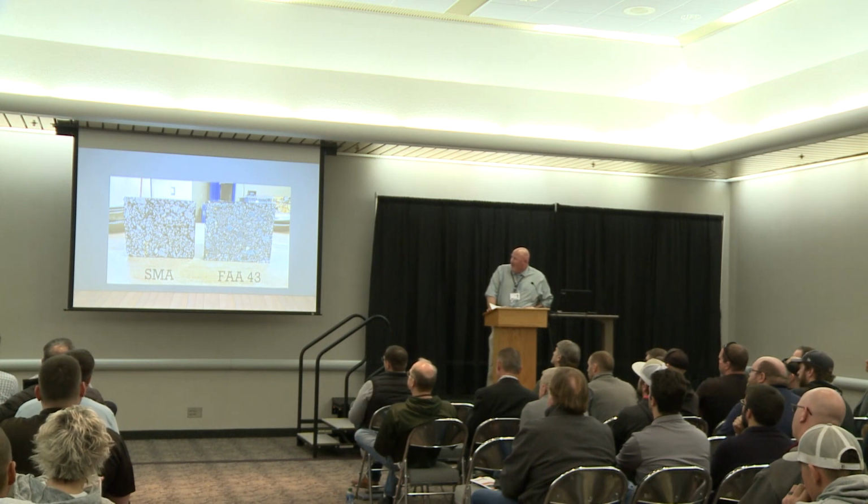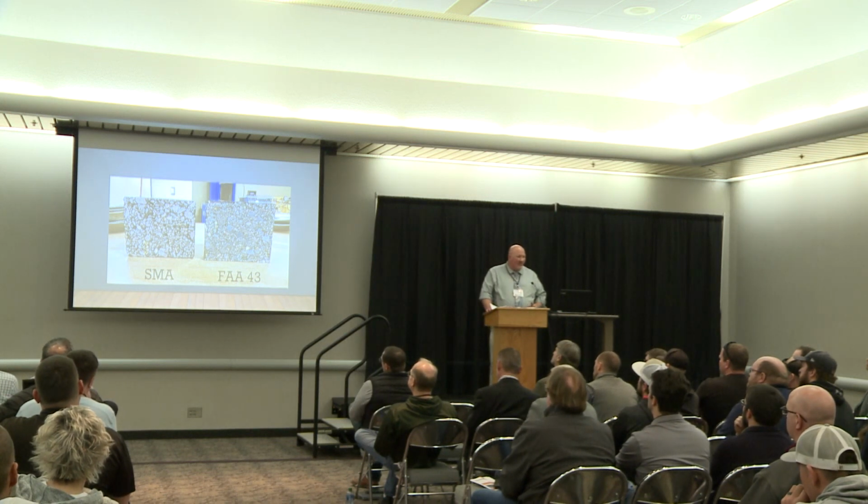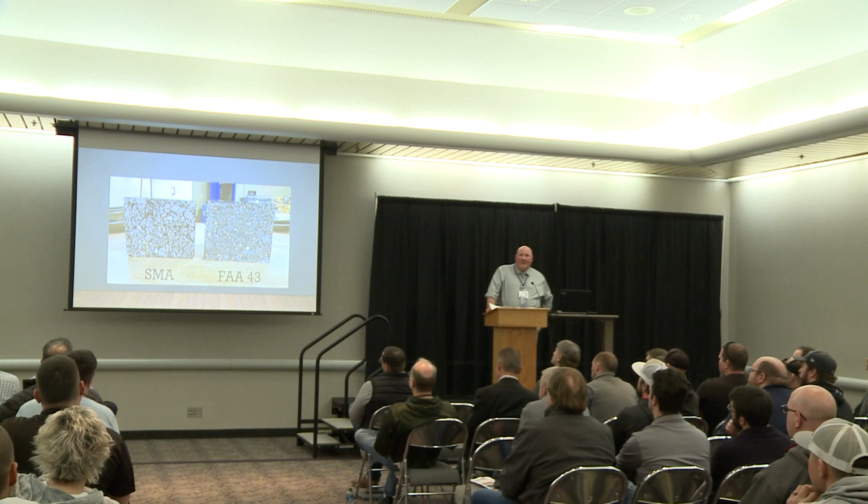And this is a cross-sectional cut of a gyratory plug. The one on the left is the SMA, where you can see the stone-on-stone skeleton of the mix. And the one on the right is a cross-sectional plug of an FA43 from last year in the Fargo district, where you can see that it's a pretty dense graded mix versus the old gap graded for the SMAs.